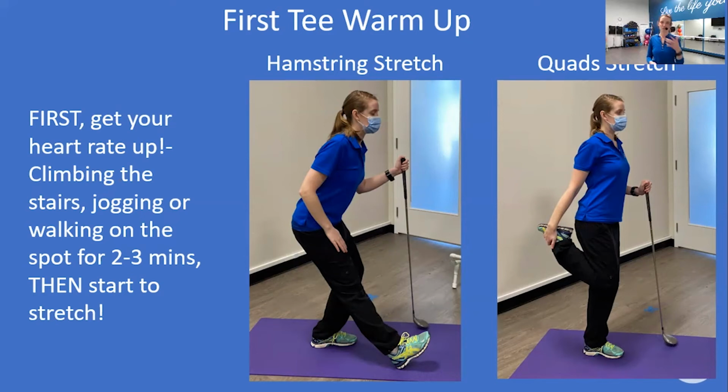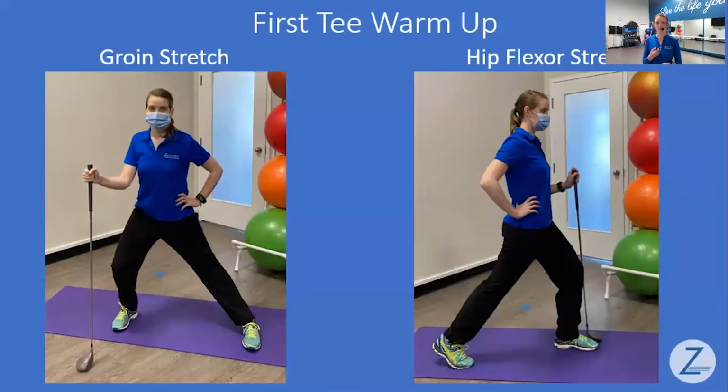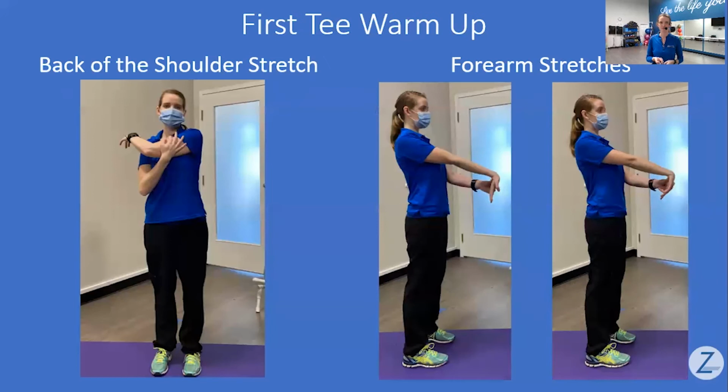The next one is a quad stretch. After that, we also have a nice groin stretch, again all of these using the club, and a hip flexor stretch. So those are all for the lower body.